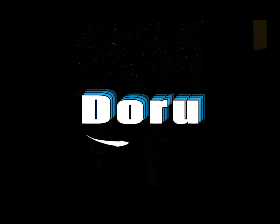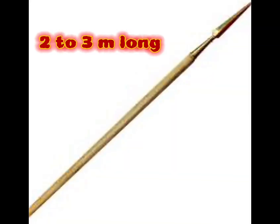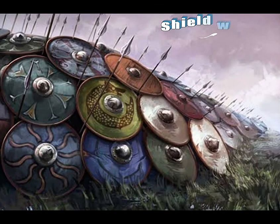Weapons. My primary weapon was the dory spear, about 2 to 3 meters long, with a leaf-shaped iron or bronze blade. The spearhead was made for thrusting, not throwing. I held it in my right hand, with my left hand supporting my large shield. My spear was long enough to reach over the shield wall to the enemies.